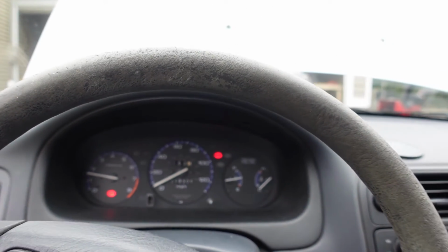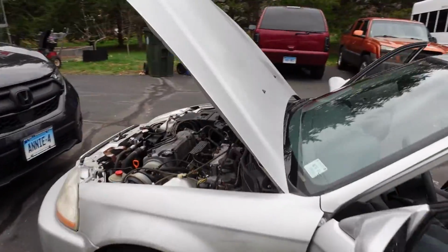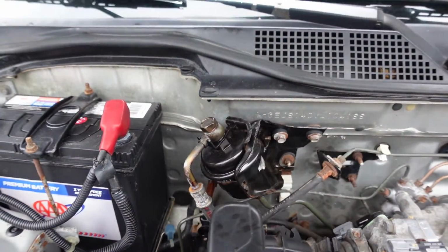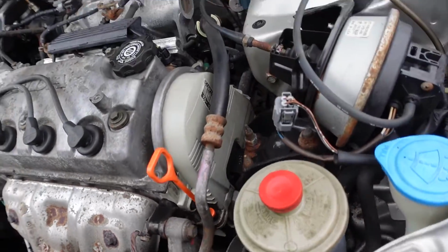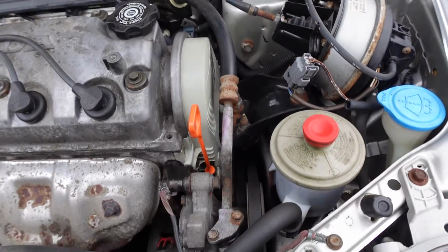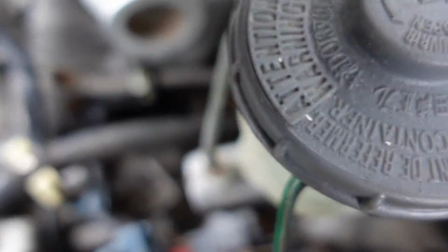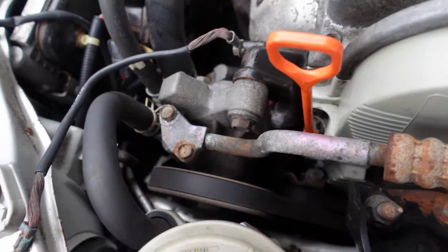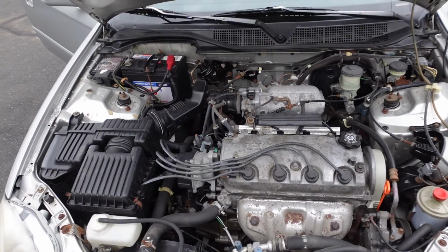Fires right up. She loves life. Yeah, well, we'll see if it makes a difference. Don't think it's gonna. That's it. It looks pretty good. I hear something that's loud. I don't know if it's the alternator. I think it's the power steering. Tensioner pulley too. But yeah, it runs good, guys.